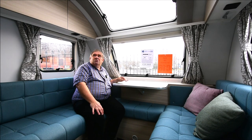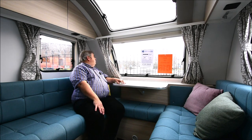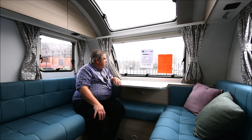As I say, you've got lots of space, it feels very spacious. As I say, here I do find I've got to look out here to have a nose at what's going on site.